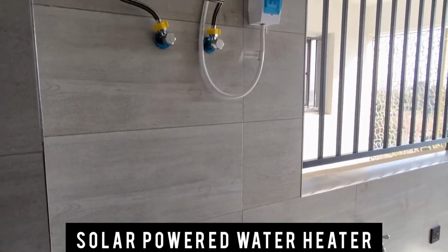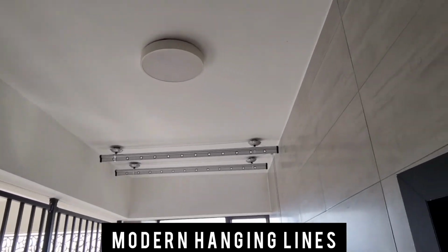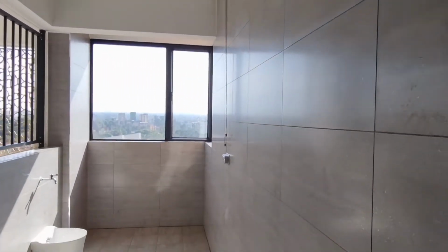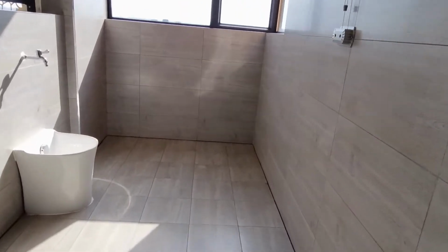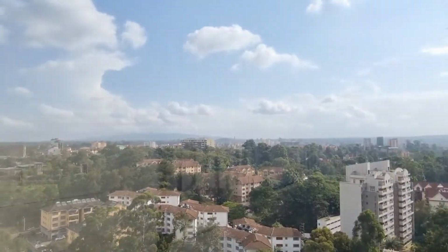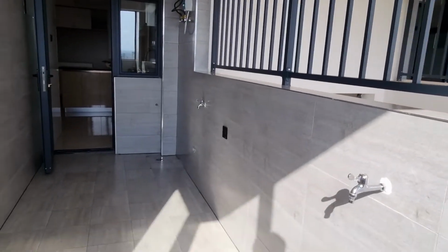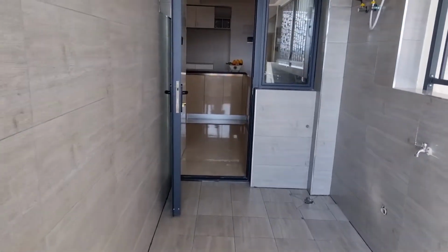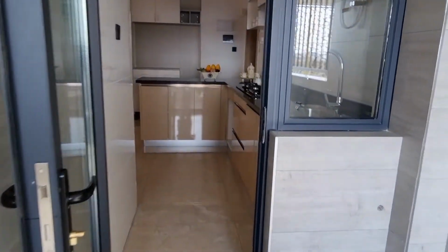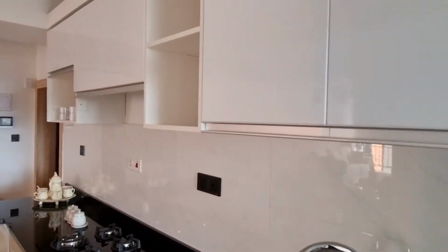We have a lot of cabinets, and opposite is the laundry area. So I love what the laundry gives you. It's a spacious laundry area. What you have here is amazing. You have a view of the Ngong Hills, you have a view of the city, you have aeration fins for the laundry room. At the corner, that's where you put your washing machine. The space is sufficient, and you can also hang your clothes on the rooftop of our property.